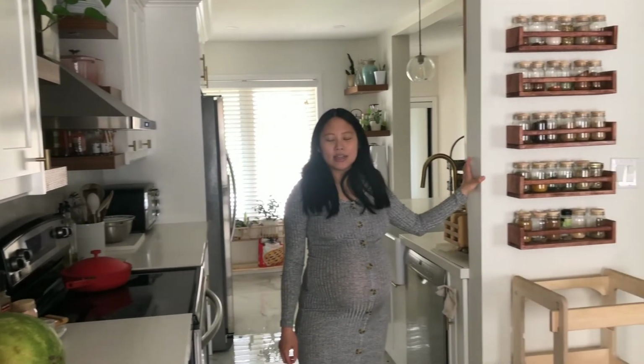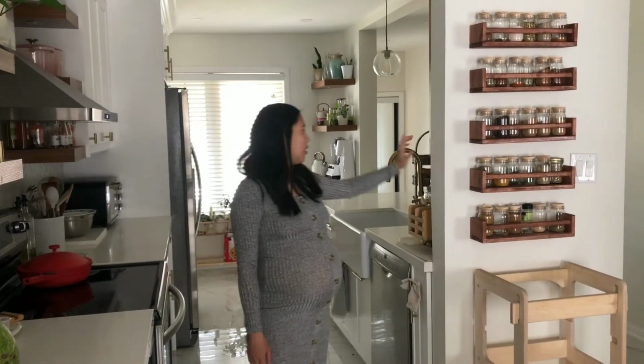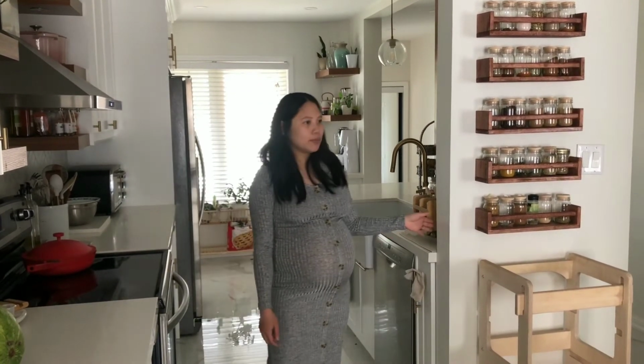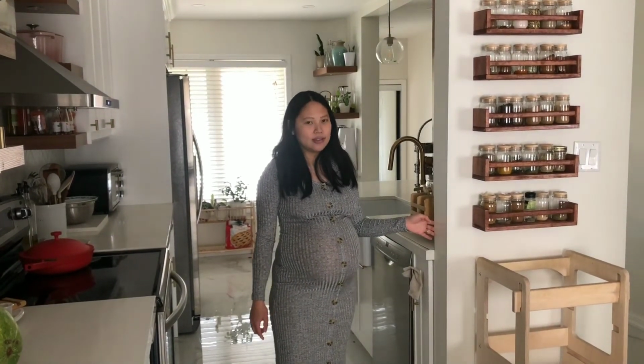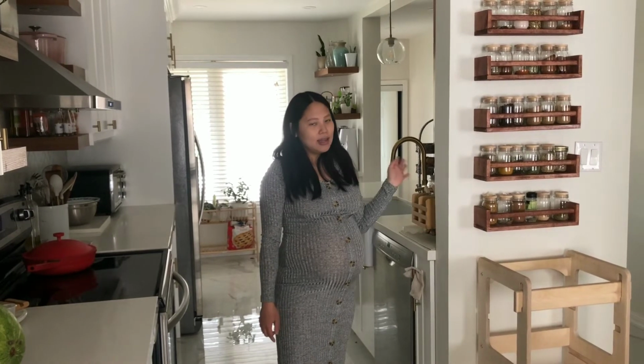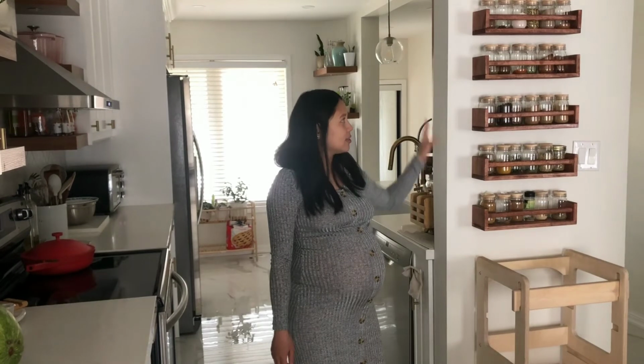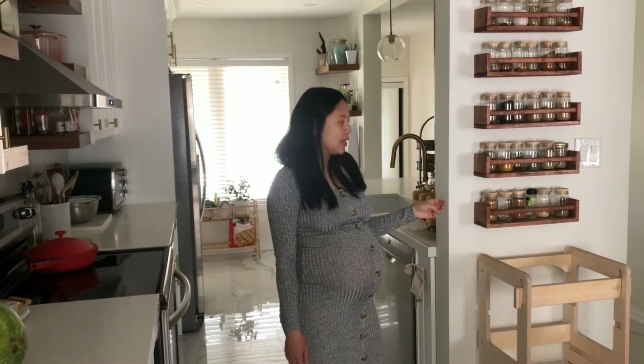So originally we wanted an open concept, wanted this wall out and wanted that wall out as well, but these actually ended up being structural, and to remain within budget, we figured it's fine, we'll leave it as is and work around it. And I actually like this because this serves as a place where I can put my spices.